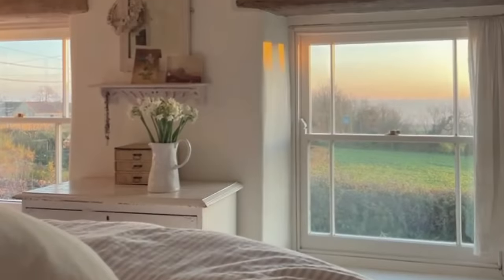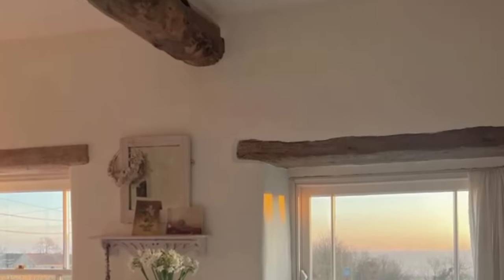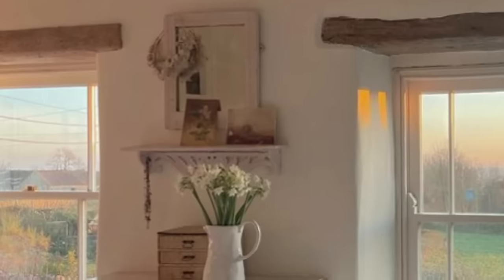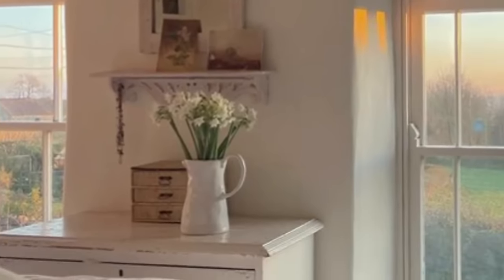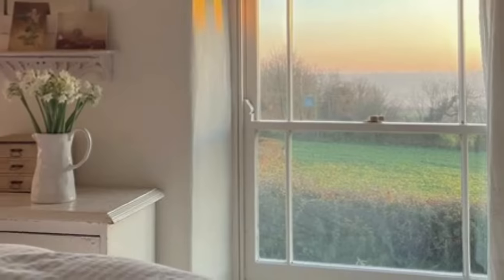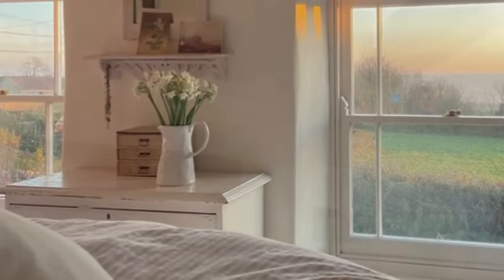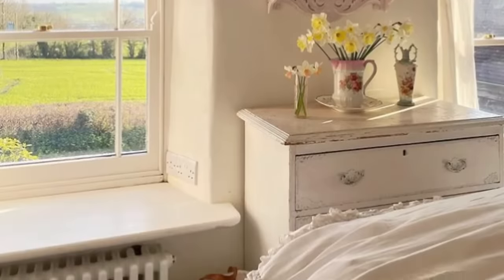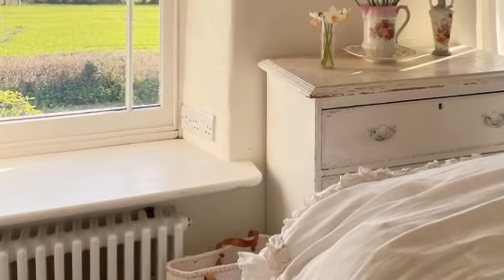A lintel on cottage-style windows is a horizontal support beam usually made of wood that spans the top of the window opening. It helps distribute the weight of the structure over the window and provides additional support for the wall. In this home, the cottage-style windows' lintels are exposed and decorative to add charm and character to the window.